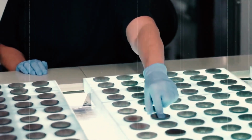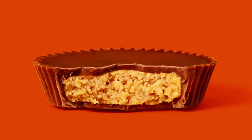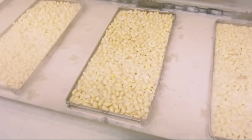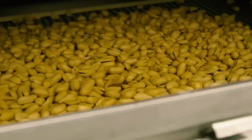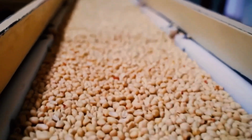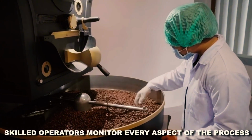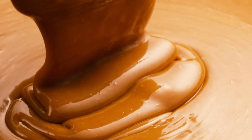The margin for error is incredibly slim. Even slight variations in temperature or timing can drastically alter the taste and texture of the final product. This is where the true art of peanut roasting comes into play, requiring a level of precision that rivals scientific experiments. The factory floor is dominated by massive industrial roasters, capable of processing thousands of pounds of peanuts every hour. These machines are marvels of engineering, designed to maintain exact temperatures and roasting times across enormous batches. Skilled operators monitor every aspect of the process, ready to make split-second adjustments to ensure consistency.